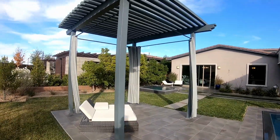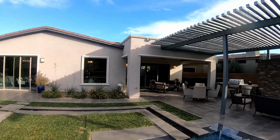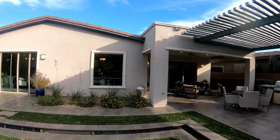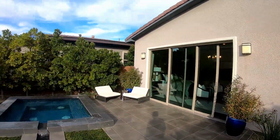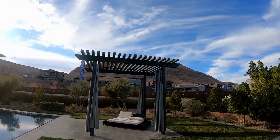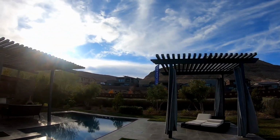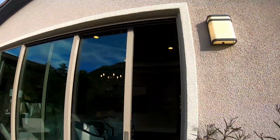Nice little gazebo. I love this area, right by the mountains. We're here in the southwest off of Hualapai, near the 215, about 2 miles from the 215. Right by the mountain. I'm gonna link everything down below, the area, maps, information about the property.